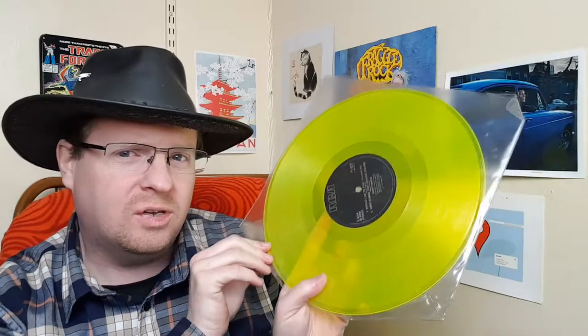£7 for that. Didn't come with an original sleeve, so this plastic sleeve will do for the moment, but I've got a proper sleeve to put it in once I put it onto the shelf. Absolutely pristine condition, a little bit of hair and dust, but again, I don't know if it's been played. It is absolutely gorgeous. Look at that green. Oh, it's just so nice.